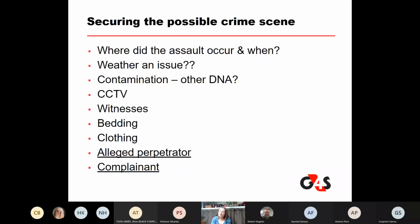So we're looking at securing the possible crime scene. Somebody's just disclosed to you and you need to think about where this happened and what you can tell the police, or if they're coming into us as a self-referral, what we need to think about. So where did the assault occur and when? What was the weather? Is that an issue? We think about contamination from other DNA. So we'll ask the client if they've had any other consensual sex in the 10 days prior to the assault. So just think about what else might be of interest.